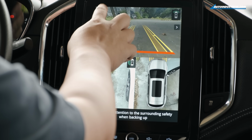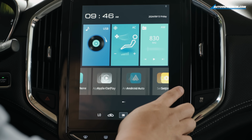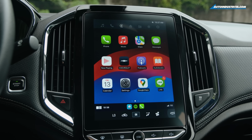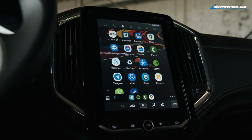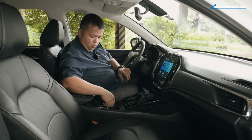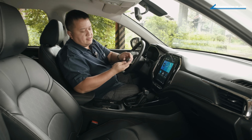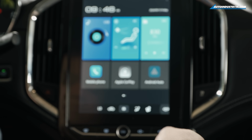Now, going around the features of this, what else do we see? It's actually very conventional. You can see here the Apple CarPlay and the Android Auto. We'll show you the B-roll of these two in function right now because I don't have the cable plugged in, but it still works perfectly fine. There's a pocket here which is good for your wallet or your phone or your key right there. And as you can see, the key has unlock, lock, and then the trunk release right there.